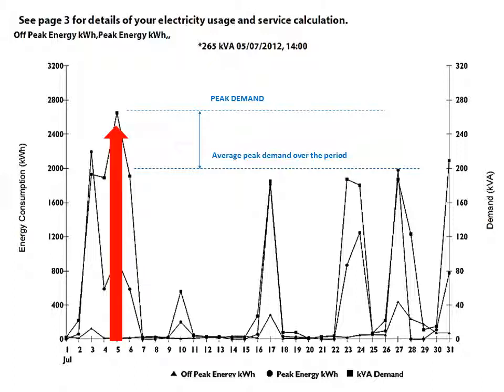As you can see on this bill, the peak at this particular store occurred at 2 p.m. on the 5th of July at 265 kVA. For the remainder of the month, the average peak demand was around 200 kVA. The event on the 5th of July represented a 65 kVA peak above the monthly average. When you use more than the average, you're charged an additional rate.